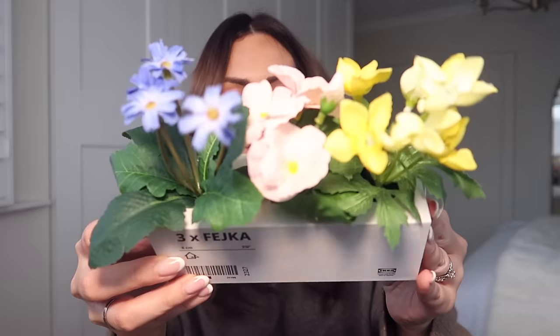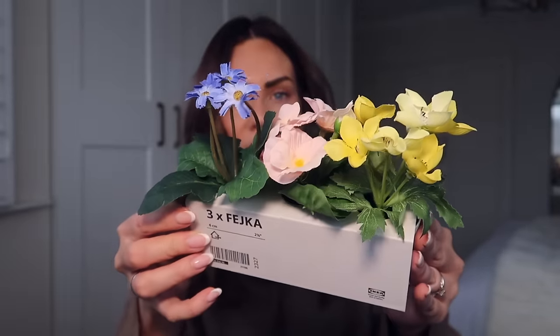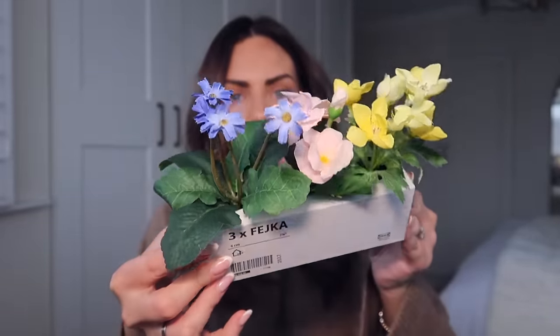flowers in it, or faux greenery. I don't know what I'm going to do with these yet. I might just dot them around the house. But I also got these ones, which look like real flowers. How nice are they? Again, I'm going to use these probably in the kitchen, maybe on the shelf, something like that.